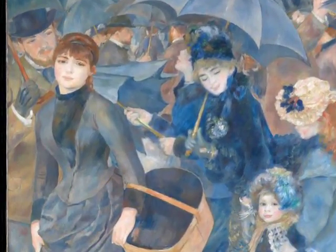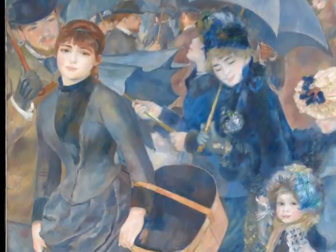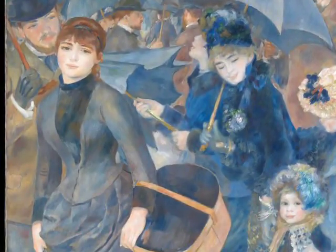One figure really stands out, however, and that's the young woman at the left, who wears a dress of a very different shade of blue than those on the right side of the painting. See how blue is really the dominant color in this work.